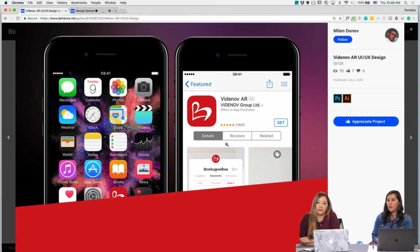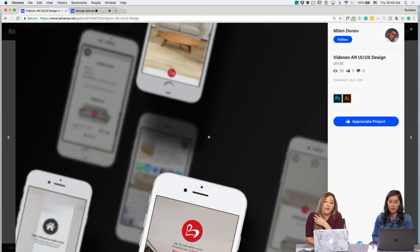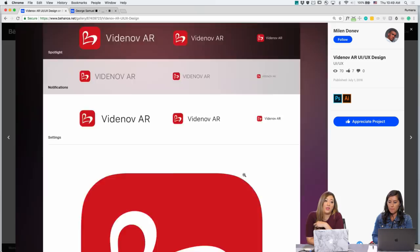Yeah, if it's a live app, it's always helpful to have a link to the app store so you can get people to actually download it and look at it, even if you worked on it like 3 versions ago. I think it's always good because you can see how many star ratings it has. And if it's in the app store, put some statistics.